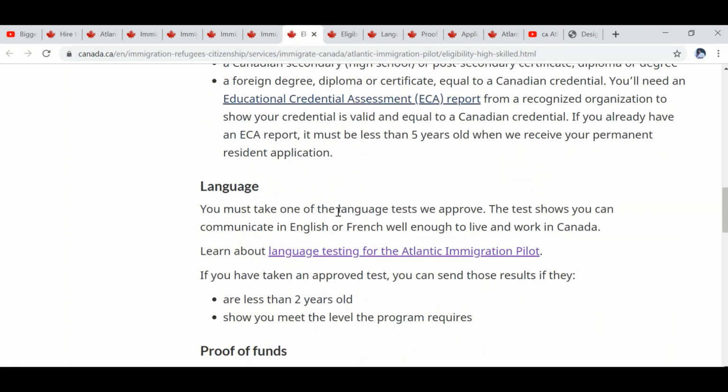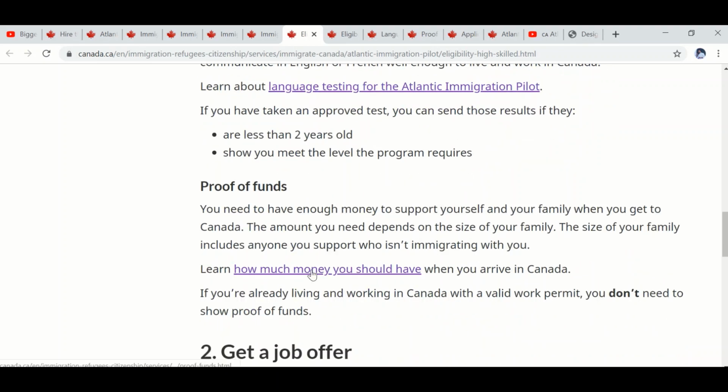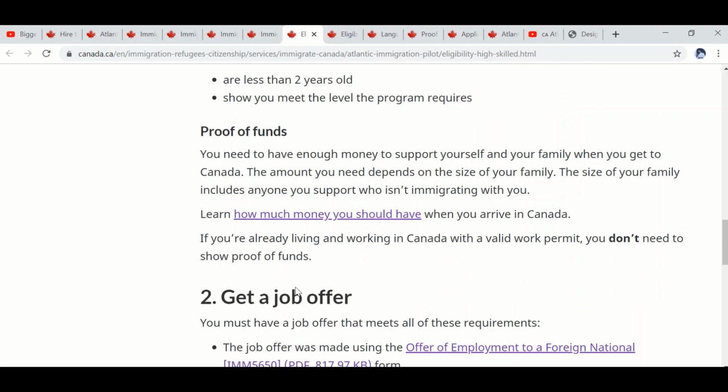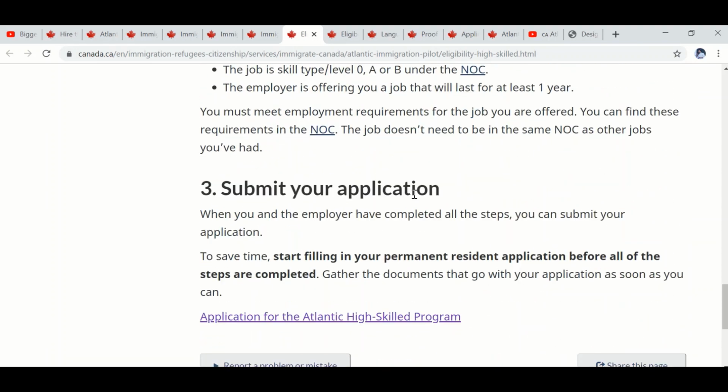Language. You must have taken one of the language tests. We approve the test that shows you can communicate in English or French well enough to live and work in Canada. If you have taken, so it's IELTS, and I will tell you the exact requirement, which is very, very low. Then proof of funds. You must have the money to support yourself. Then get a job offer, which we have talked about. Submit your application. That's it, done.